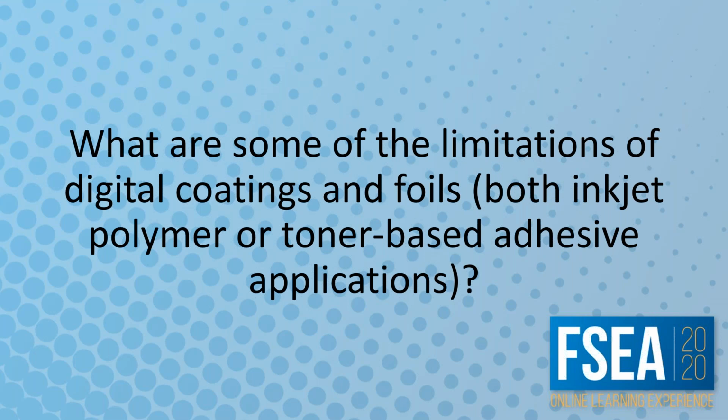So one of the things, and I guess this is going to flow into the next question, what do you have to know before you get into this market? Finishing is a huge part of it, and you can't just do your finishing in a traditional way anymore.